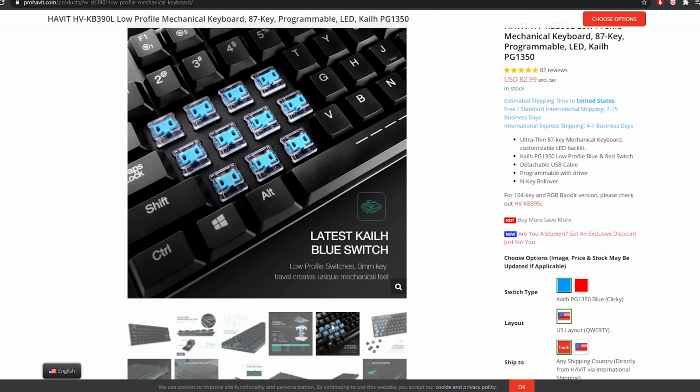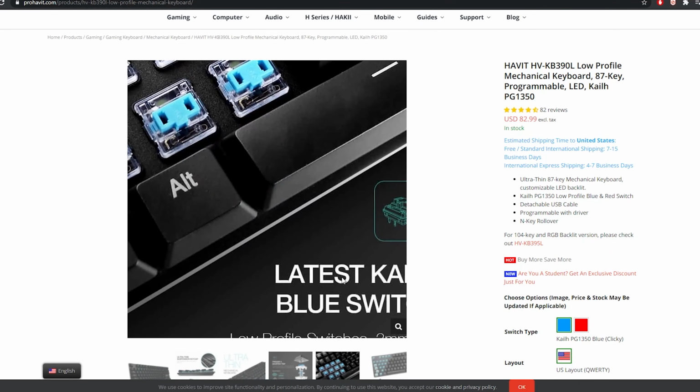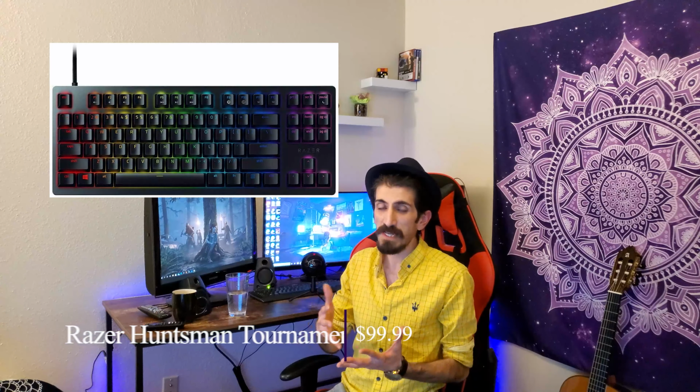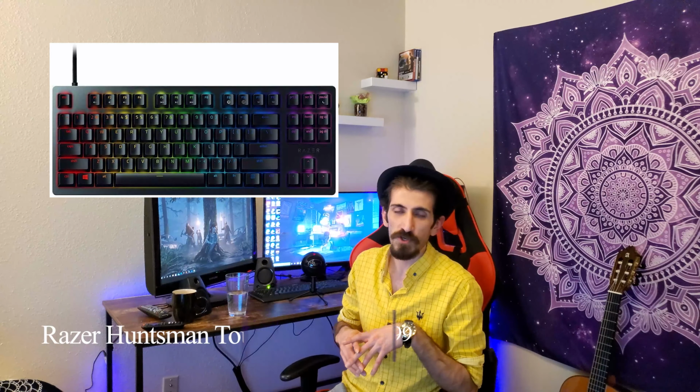There are no multimedia buttons, but I would happily make that trade any day for a keyboard this good at such a low price. Shelling out more than $100 for a great gaming keyboard is to be expected if you are even slightly serious about your gaming performance.